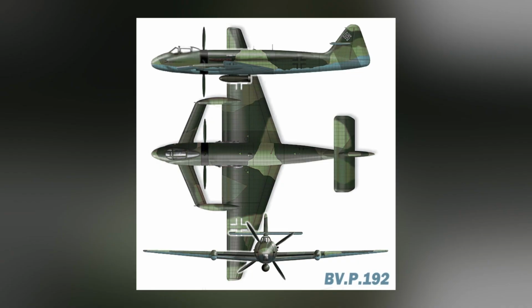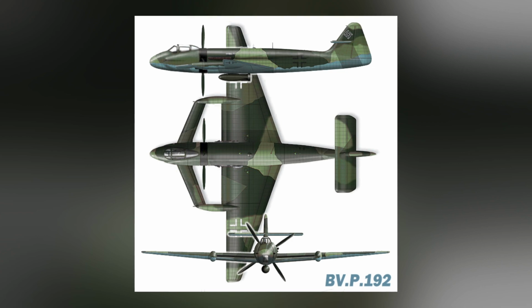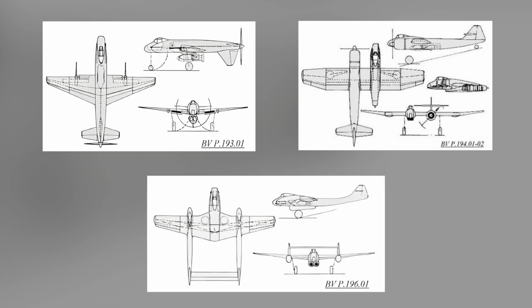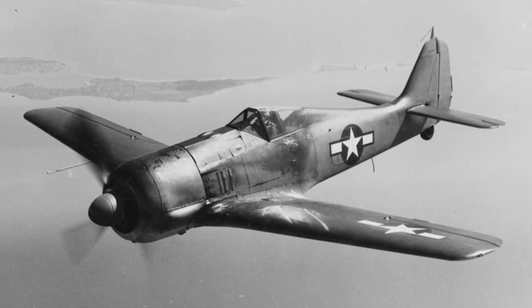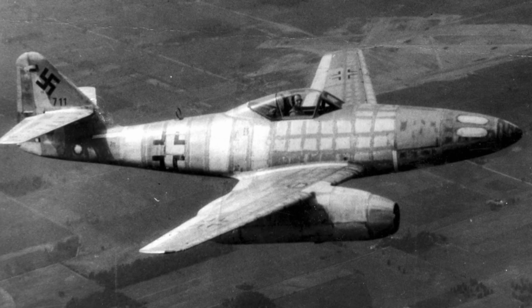This period saw the exploration of several design configurations, among which the P-192 stood out. Other designs studied either concurrently or shortly thereafter included the P-193, P-194, and P-196. Unfortunately, despite the innovative approach taken with these designs, none would reach production. The FW-190's role as a ground attack aircraft would ultimately be succeeded by the Messerschmitt Me-262 jet fighter.